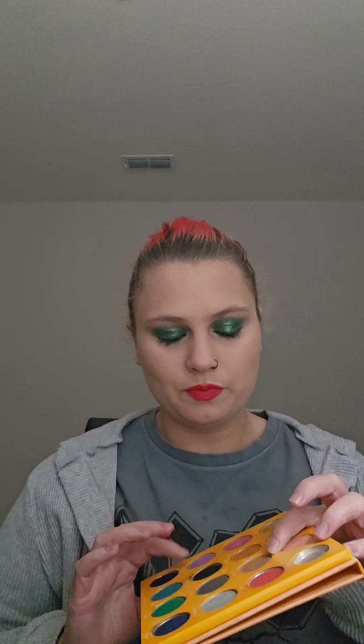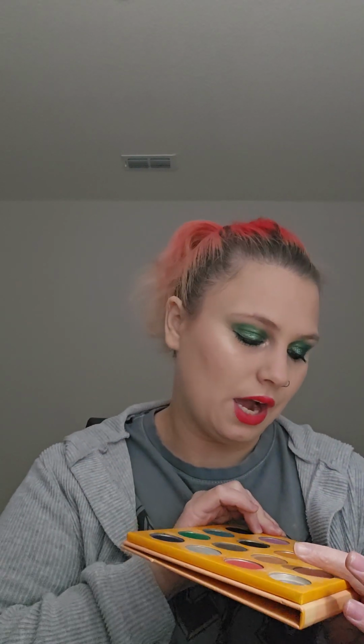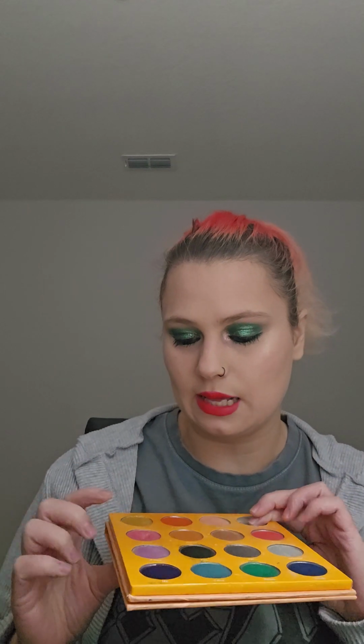There are a few shades, like I said, I would like to hit pan on. I would like to hit pan on Koji. Boronu. I am horrible at pronouncing names, so I'm so sorry. This one, I have a pretty good dip going on it. And those are the few as of right now. Last year, in my Pan Those Eyeshadows, I did finish this, and I did hit pan in Zuba, sorry. So, yeah.